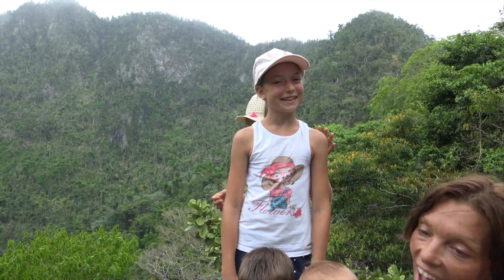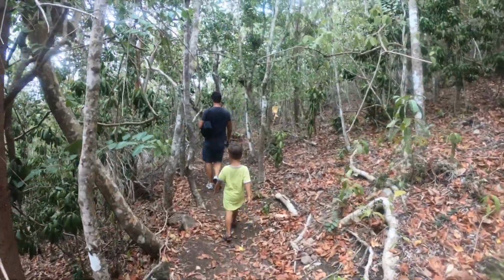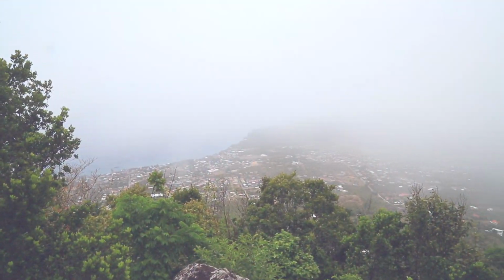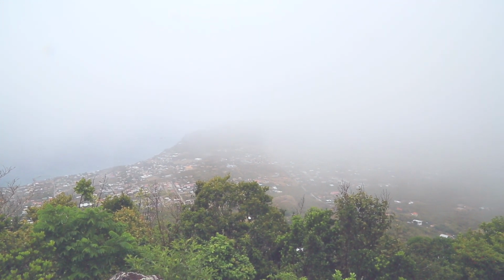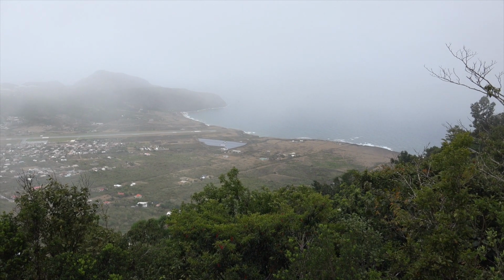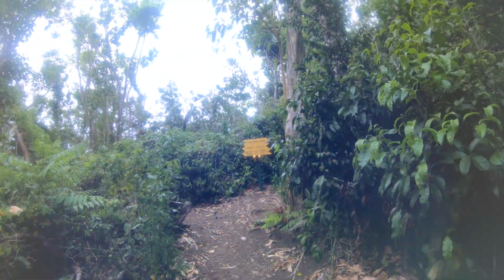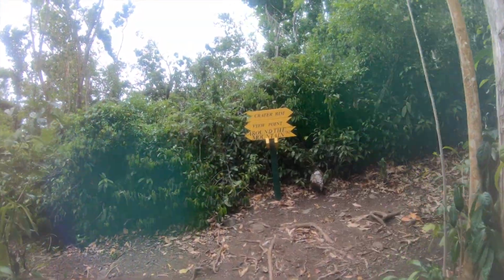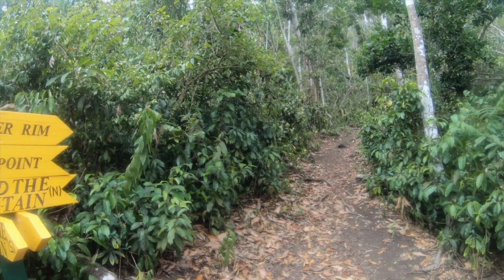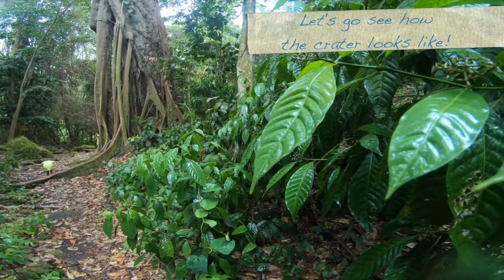We did it. It was awesome. The view from the very top of the Quill is breathtaking. Now it was time to come down and explore the crater.